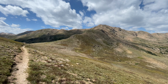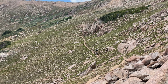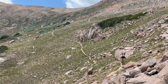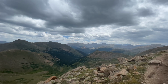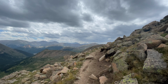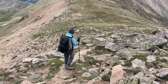We're at 12,000 feet, and we're going to climb that peak, the tallest one to the right, about 12.7. Long climb here, we're at 12.6. And now we run a ridge and then we go way down. Do you want your gloves? No, I'm fine, thanks.